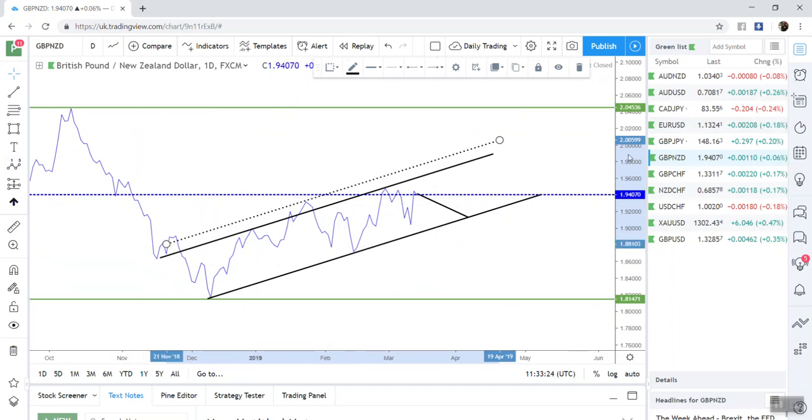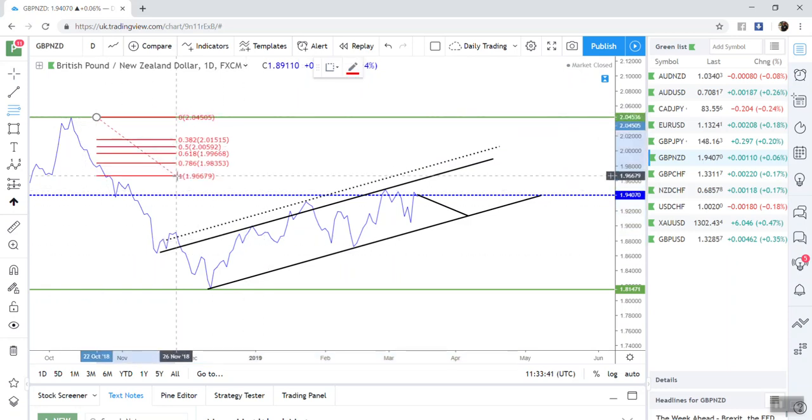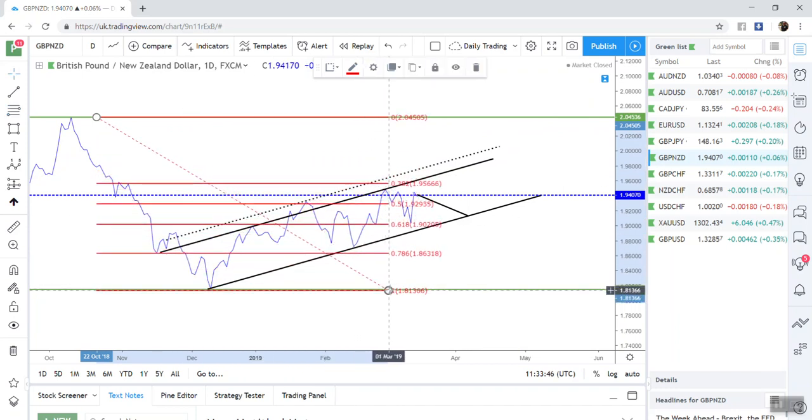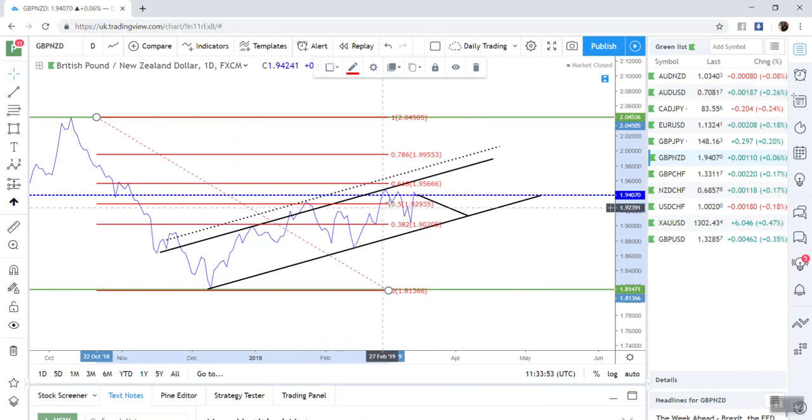If we take our fibs, we go from our swing high, so remember, if we're doing Fibonacci from high to low, or if it's descending rather, we go from the high down to the low. And we're looking for price to come up between the 50 and the 618.